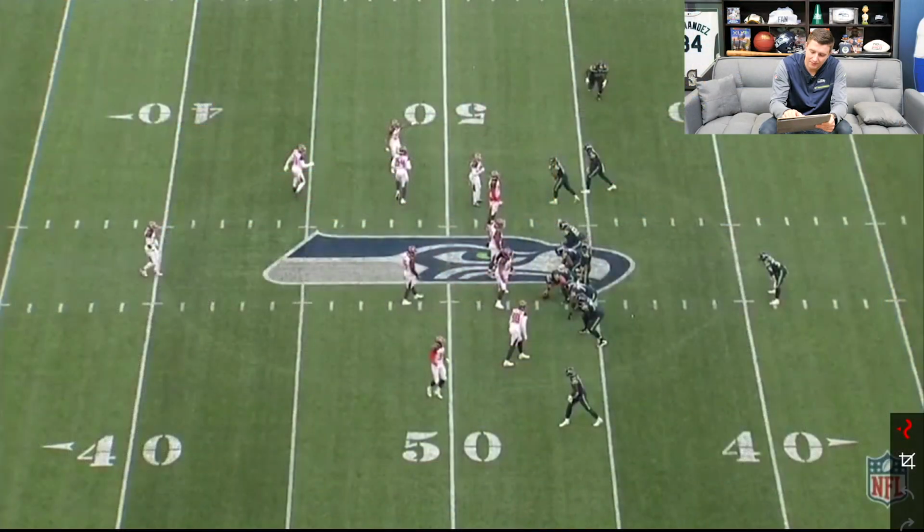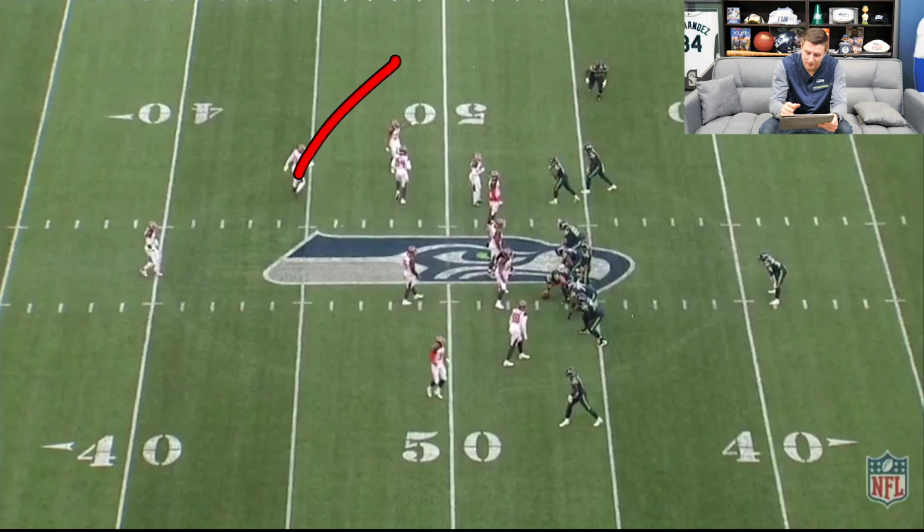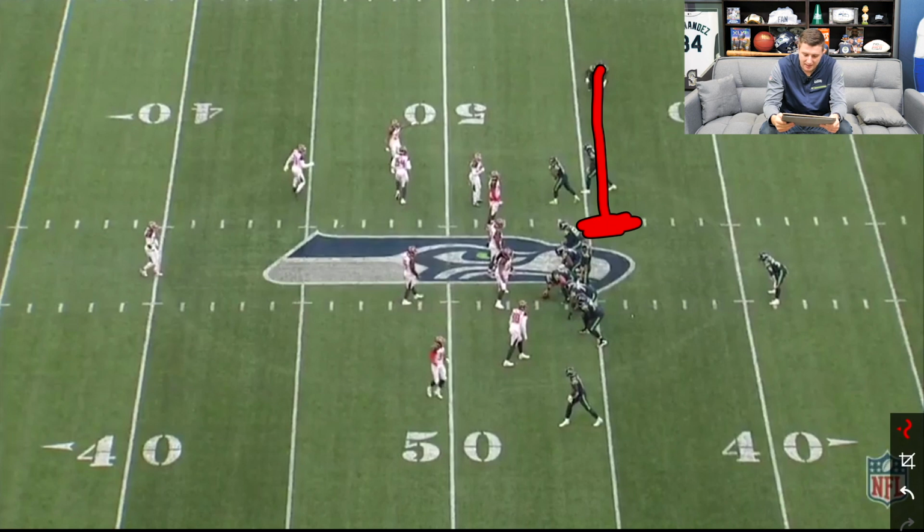Huge momentum play here. What the Seahawks dial up, and this made me laugh as I was watching the game, is they line up George Fant out wide, and the Tampa Bay Buccaneers don't even do the service of respecting my man Fant out there on the pass. Shameful, I think. But they motion him back down. They're just trying to create a little bit of uniqueness, get the Tampa Bay Buccaneers thinking a little bit.